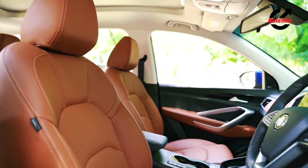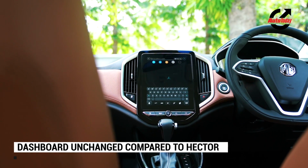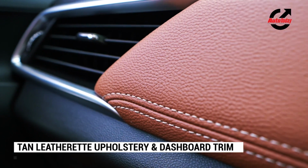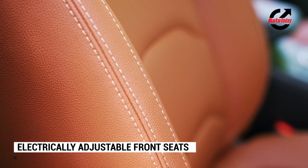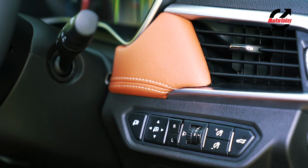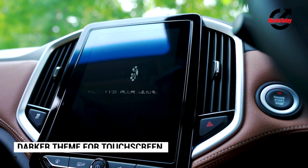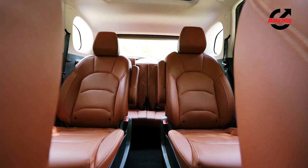The front seats greet you with a familiar dashboard layout, but unlike the regular Hector's all-black treatment, the Hector Plus gets tan, or in MG's words, sepia brown leather treatment that also drapes the seats within the cabin. The steering wheel, instrument panel, switch gears remain unchanged, while the biggest in class 10.4-inch touchscreen now sports a darker theme and a new CHIT-CHAT feature that you saw at the beginning of this video.